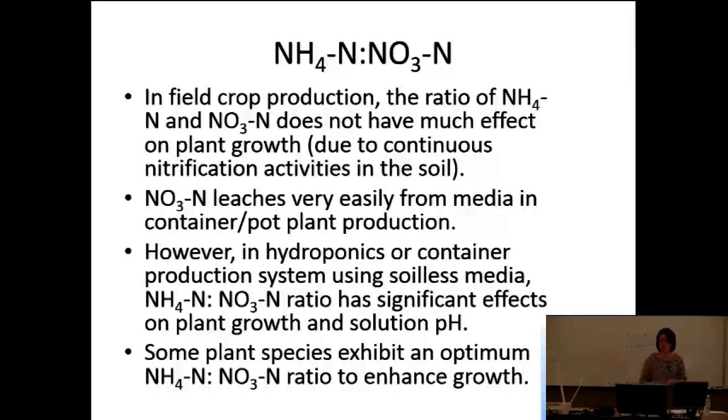And then also Wednesday I'm going to talk a little bit about that. But anyway, if you provide too much nitrate fertilizer, then it tends to leach into the water stream. So that's why in a soil system, you have to be careful not to put too much nitrate fertilizer. But in hydroponics, you really have control. You don't discharge too much, and usually the discharge rate is minimal. So you can actually optimize the ratio of nitrate form and ammonium form.